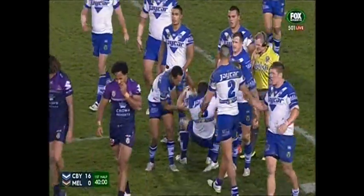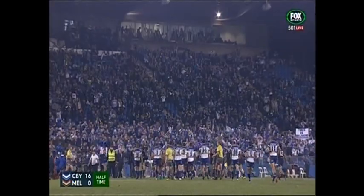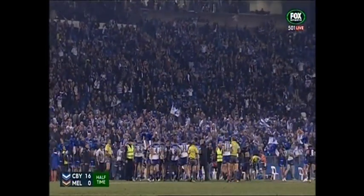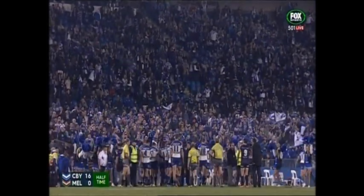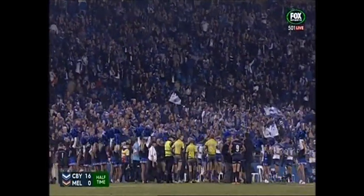What a return this has been to Belmore, no less. The Bulldogs on top comfortably at the break. 16 points to nil. 3 barnstorming tries in the opening minutes of what has been a tremendous return to this famous venue. Downstairs to break we go.